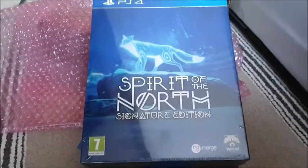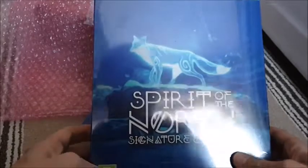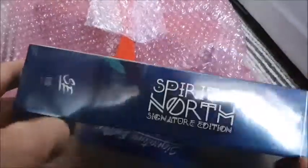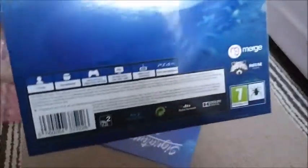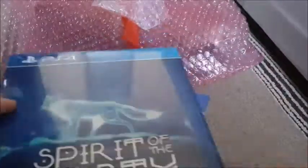Now this is a collector's edition, and it comes with the art book. Let's say for a PlayStation 4, because right now is the best time to buy games which might be rarer later on, because the PlayStation 5 is out. Unfortunately, this one is sealed, so we won't be actually opening the box, unfortunately. This looked like a really nice game.